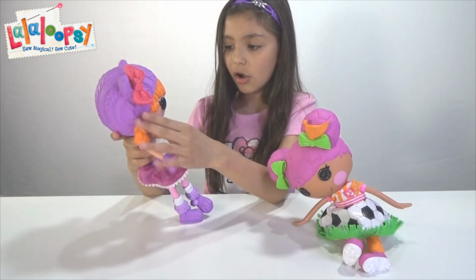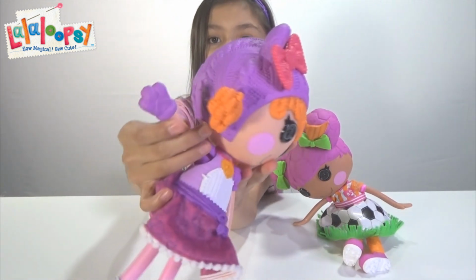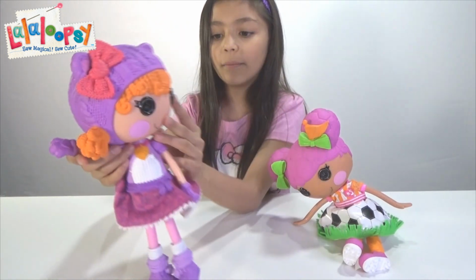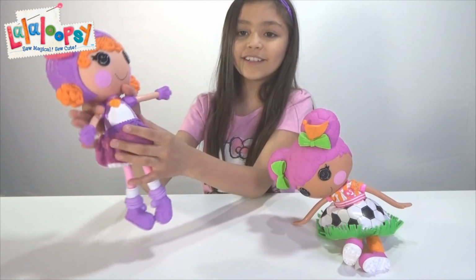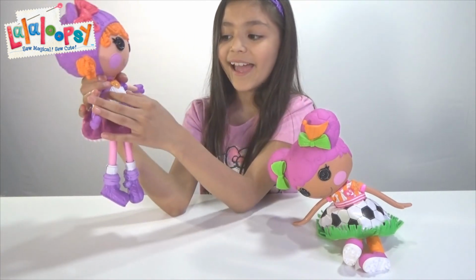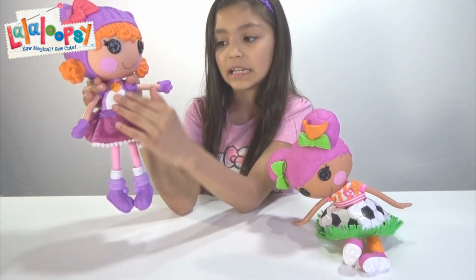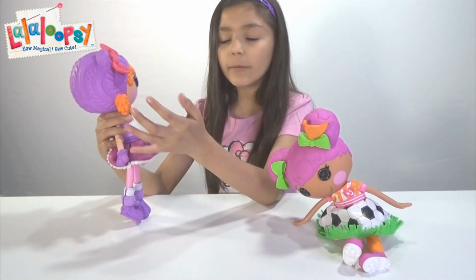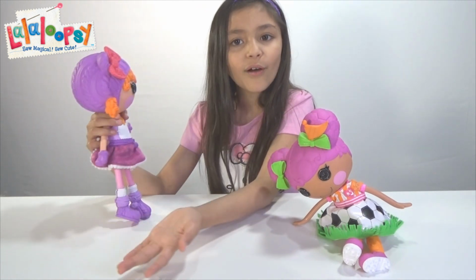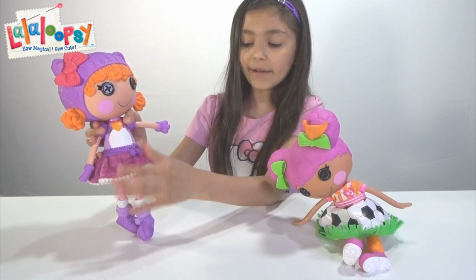And she's really awesome. And it's so cute because look at her mittens. Her mittens are little kitten paw mittens. And it's so cute. And I like her top because this white piece looks like on a kitty. If you flip a kitty over, you see the white belly. And it's really adorable. Like, I wish they made Lalaoopsy clothes into real clothes. That'd be awesome. And how she has this little yarn belt.